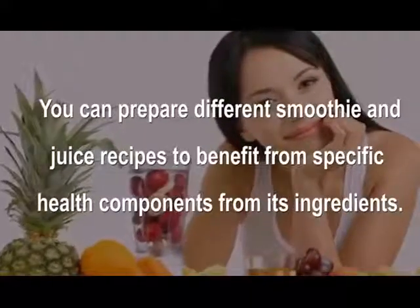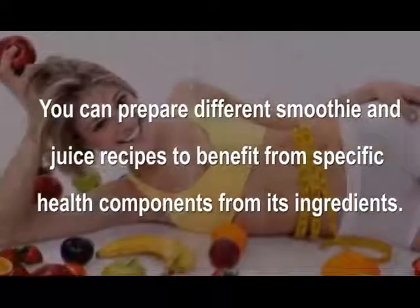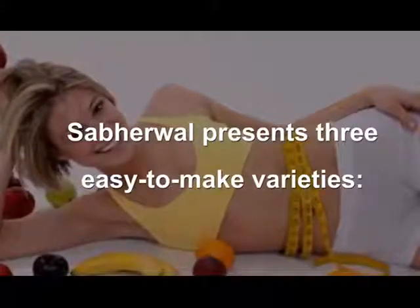You can prepare different smoothie and juice recipes to benefit from specific health components from its ingredients. Sabarwal presents 3 easy-to-make varieties.